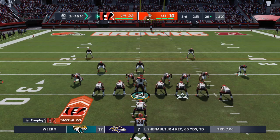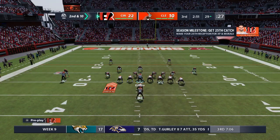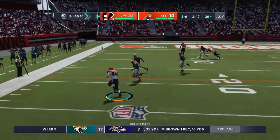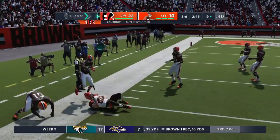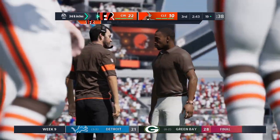3rd quarter action. Appreciate you joining us from Cleveland, Ohio. 2nd and 10. To the air again, Burrow. Taken in by the tight end, Doyle. 9 yards, and that leaves him just short, so it'll be 3rd and less than a yard.